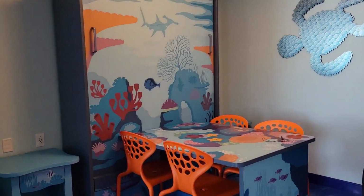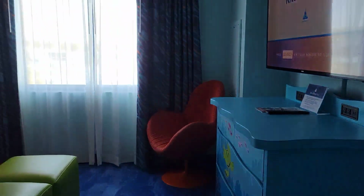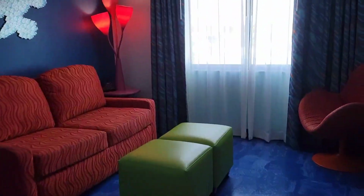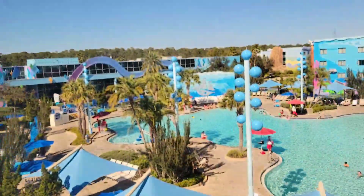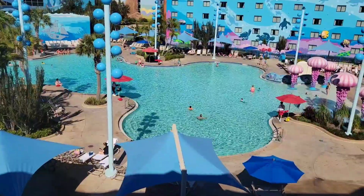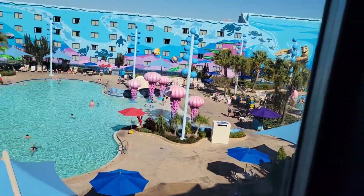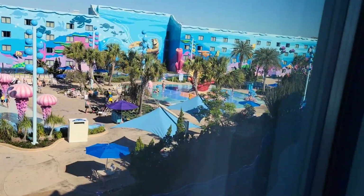This is our first experience doing a value resort, and I think this is wonderful. I really like it. And then you can see from our room, if you come over here, you've got a view of the big blue pool. So we're gonna go down there in just a little bit. All right, I am so excited.